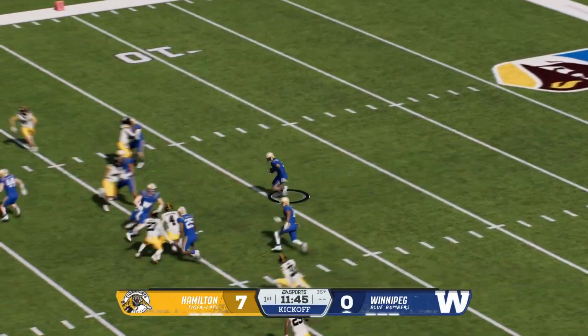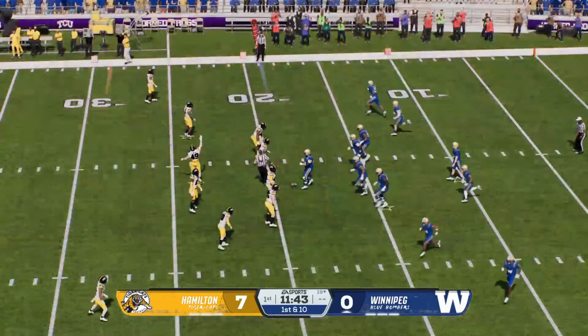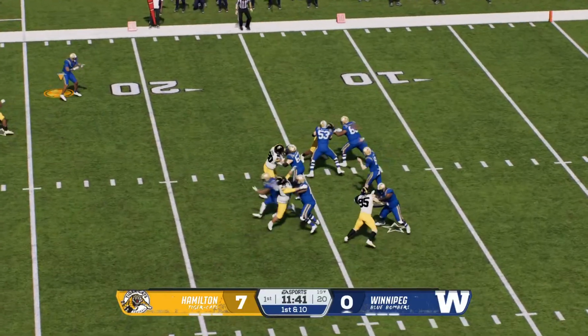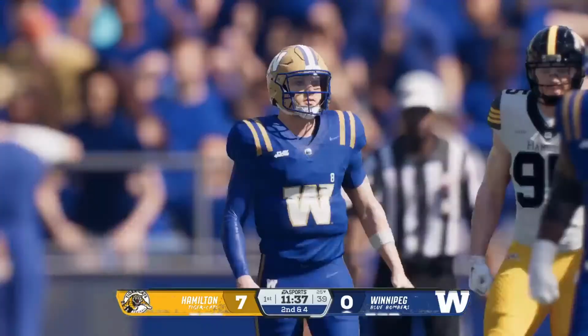On the run from inside his own 5. Really disciplined job by the coverage unit to get down there and make the stop at the 19. Wants to go up top on 1st down. Makes the catch.